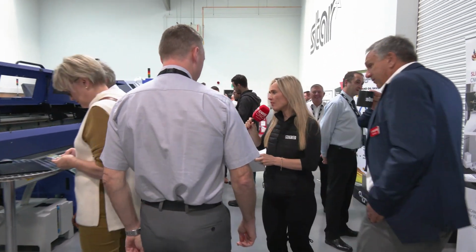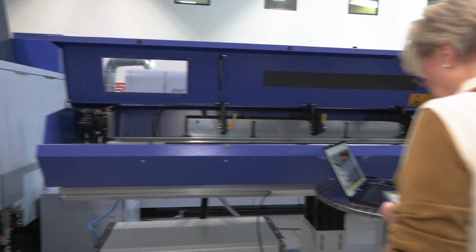Okay, have we got new bar feeders as well? Is that right? I won't go into too much detail there, but okay.